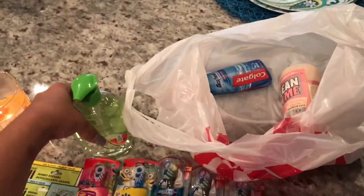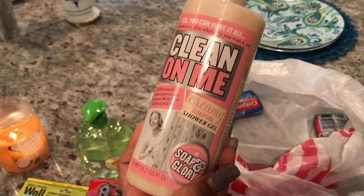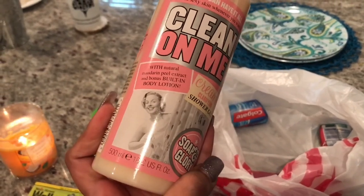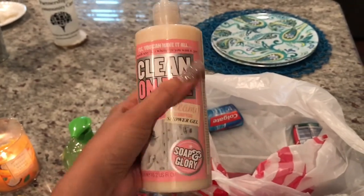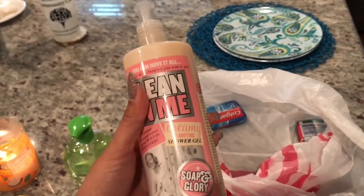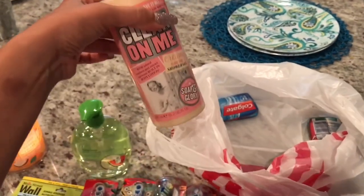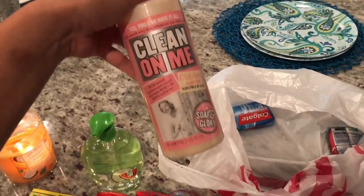Okay, and then I also picked up this hand soap by the Up and Up brand, cucumber melon. Like I said, I need one there at the resort. And then also I got the Soap and Glory Clean On Me shower gel. This is the 16.2 fluid ounce. The only reason why I picked it up is because this week they have all Soap and Glory items 20% off. So I did pick up this body wash. I absolutely love Soap and Glory. It smells so good.